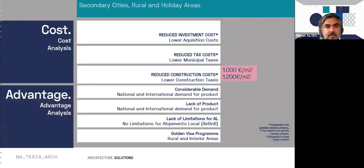So I would like to give you a big picture of the rural areas in Portugal. Actually, we have been seeing a lot of interest in these areas, as Rachel was saying, besides the big cities like Lisbon, Porto, and Faro. And this has a logic behind it. We see that a lot of people are looking for secondary cities, rural and holiday areas. So basically we have advantages and differences with the city areas.